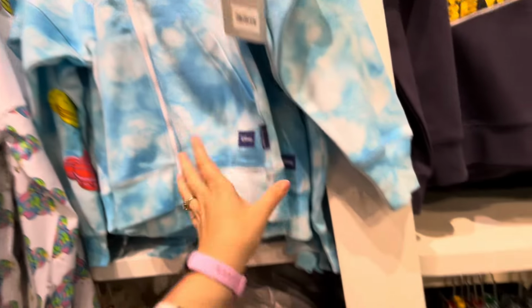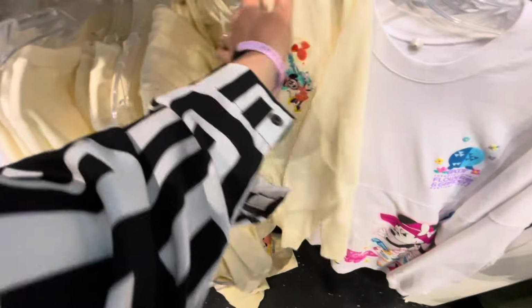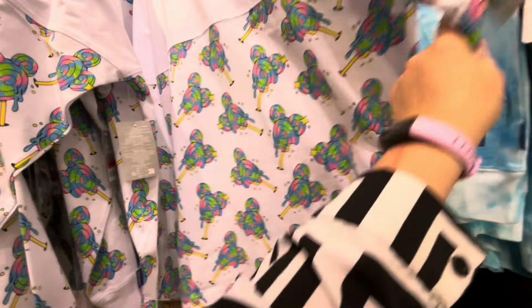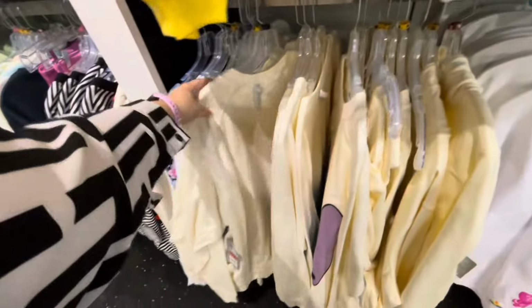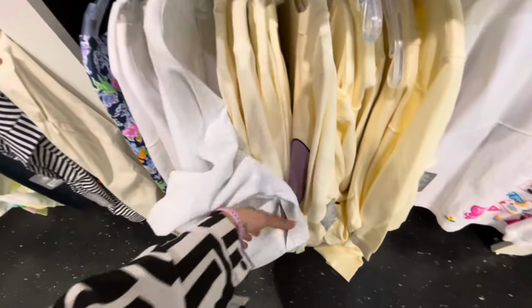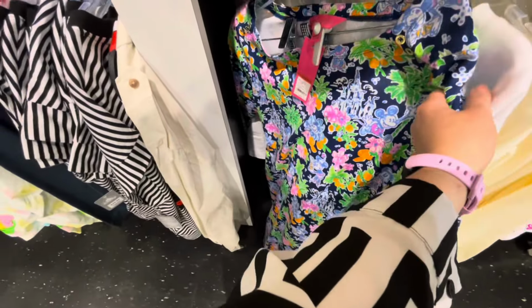A treat hoodie. Walt Disney World. I think my sister got one like this. $52.98. Play in the Park Disneyland. This one is $36.98. Oh, they do have these spirit jerseys. The treat. They're still $47.98, but this one's a good size. And then they have the pizza one for $47.98. Oh, that's cute. Winnie the Pooh sweater. This one is $37.98. There's a Lilly Pulitzer Disney dress for $109.